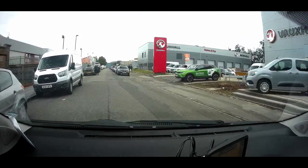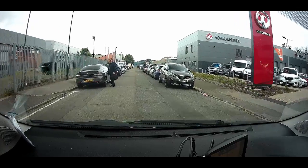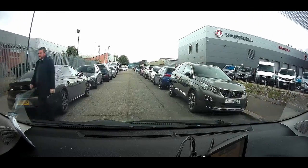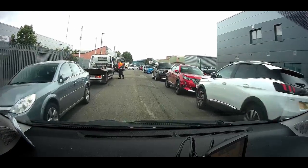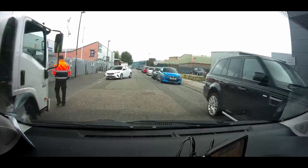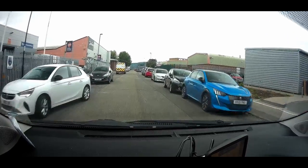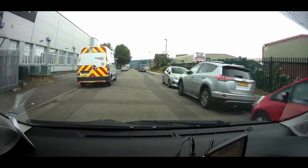Alright, so there is a meeting situation coming up ahead on this road, and you can see he's slowing the car down, which is good. Now he is again slowing the car down. As you can see, one of the cars is reversing, and there's a gentleman who just came out from the recovery truck, and then the car just pulled on the right, so he just kept going.